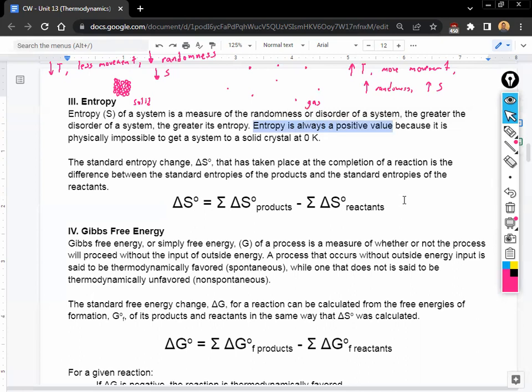Now, one key thing I do want to mention, which is not really about the test but I think it's pretty interesting, is the entropy in the universe. Do you think the entropy in the universe is increasing or decreasing? Think about the universe. Is the randomness increasing or decreasing? Okay, hold on to that for a second.